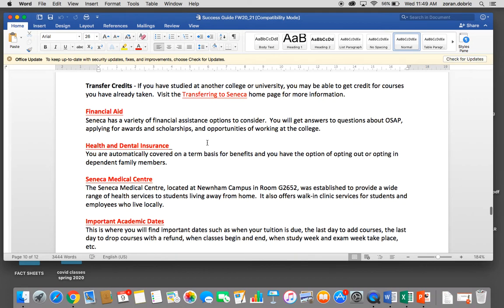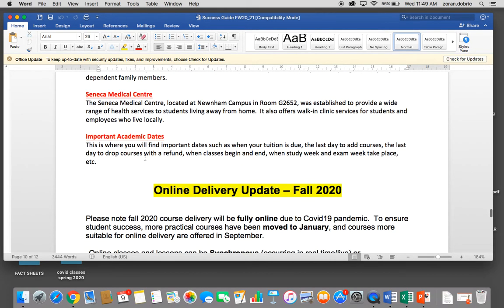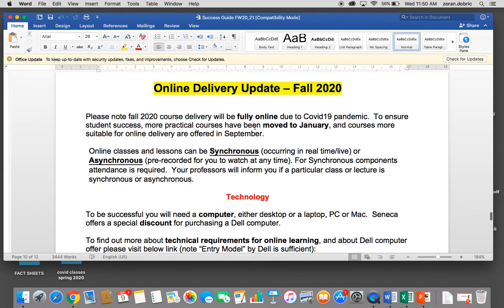Then I have also financial aid, health, Seneca Medical Center, and then the link for all of the academic dates. So this is the important page where you can see all of the important dates, such as by when can you drop a course, by when can you add a course, when are the payments due, when is the study week, etc.